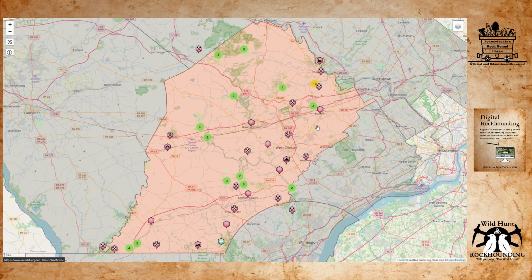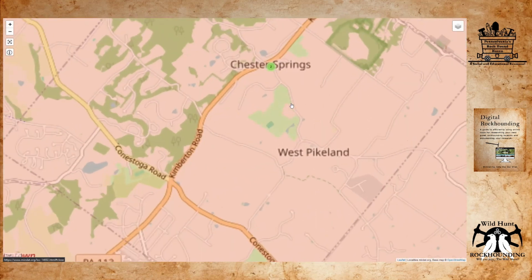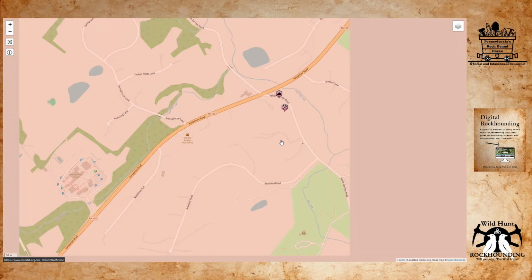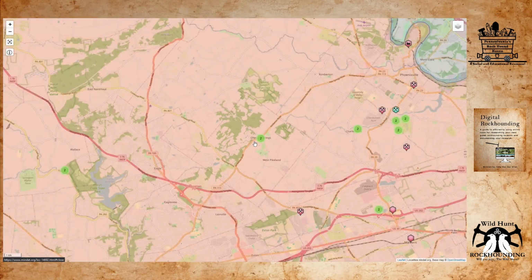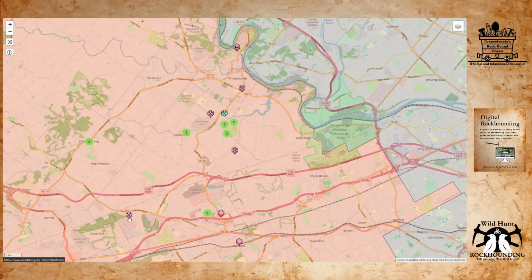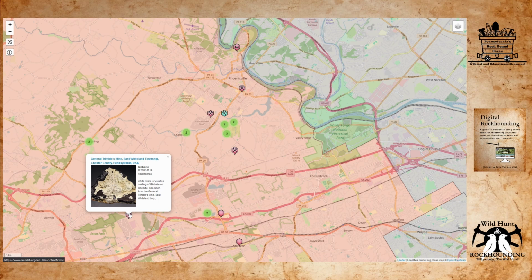Let's say, for the sake of this tutorial, we are looking in this area. We're going to left click on this icon. Now you see some numbers here, and what that shows you is that in this area there are two very close together references, and that's what the numbers mean. Let's scroll back out, and we are going to grab this one right here. This is General Trimble's mine.